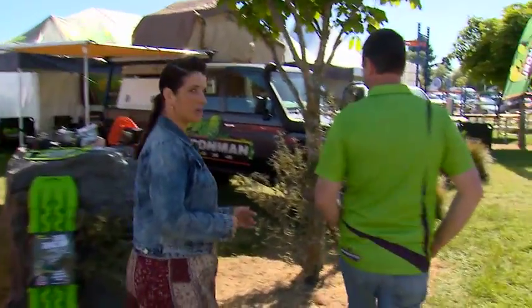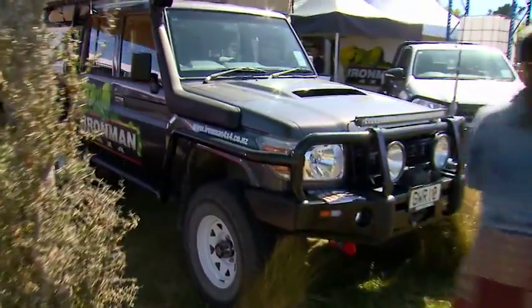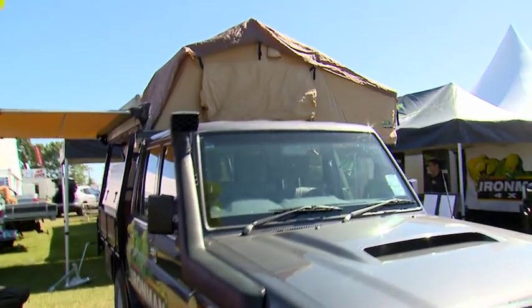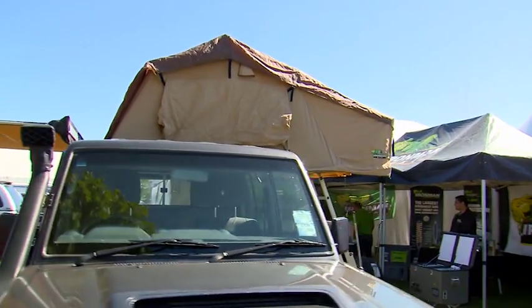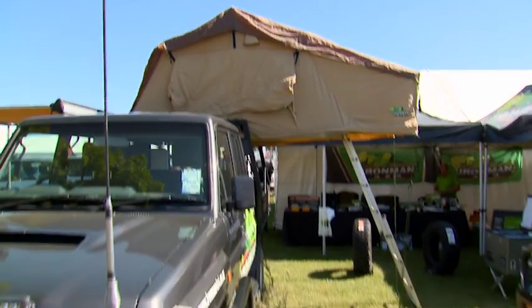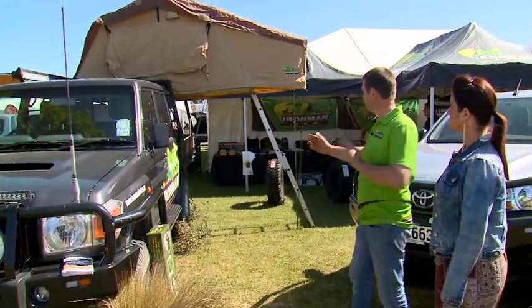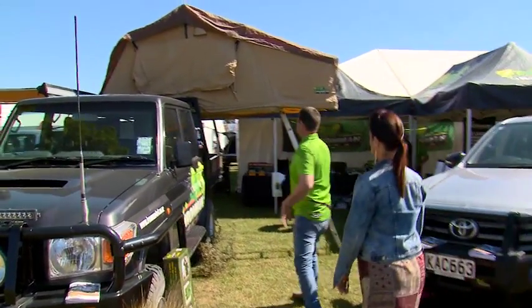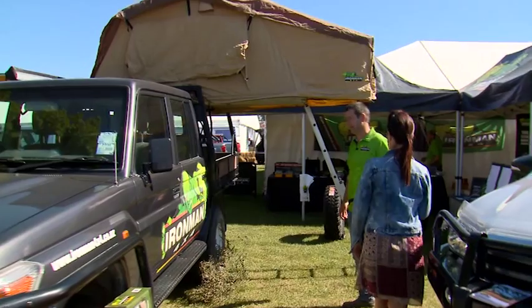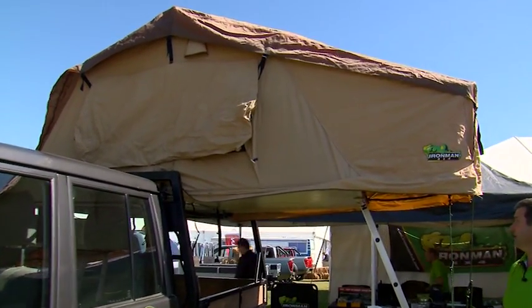If we can just have a wee wander if someone can follow us. So talk me through this. Yeah, so basically this is just a truck that we've put a bit of our camping gear on. So we've actually got a rooftop tent on this one. These are so cool. Yeah, so basically they fold up and you can travel with them, and when you get to your site you just unfold them and away you go, climb up in there, and you've got your mobile tent. And there's quite a bit of room up there, isn't there? There is, yeah. They're a good 2-person tent.